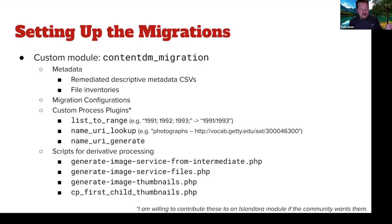We have a few, and I can show you some examples of those, given time and with questions, we'll see where we land with this. But we also had a few custom process plugins. For example, in ContentDM, date ranges were expressed by semicolon delimited years. So if we had something with a date range of 1991 to 1993, that would be 1991, semicolon, 1992, semicolon, 1993. So this is a very simple plugin that simply says, give me the first and last date in that series and slap a slash between them and return it as a single value. So very simple custom process plugin.